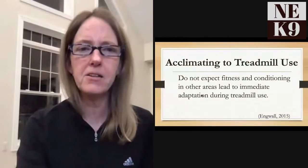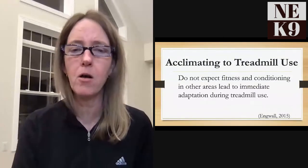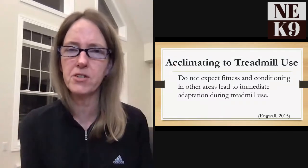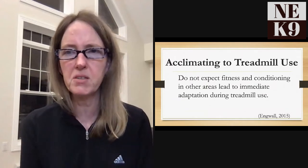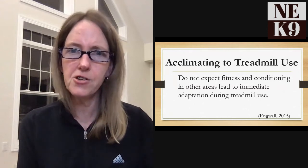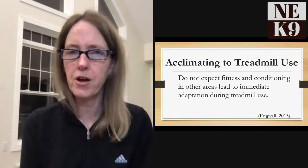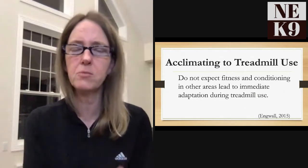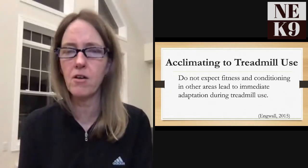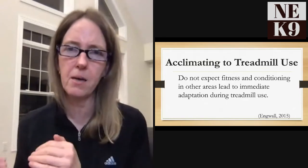The other thing is acclimating to treadmill use. Your dogs definitely need time to acclimate, and don't expect fitness and conditioning in other areas to carry over and instantly adapt to the treadmill. So you want to think about sport-specific training. Your dog may be used to doing a lot of miles off leash, or all kinds of other fitness training. When you're on the treadmill, treat it as a new fitness activity and build it up gradually. Just because your dog has great fitness running around off leash, this is a new exercise that works the muscles differently. You are going to need a period of transition.